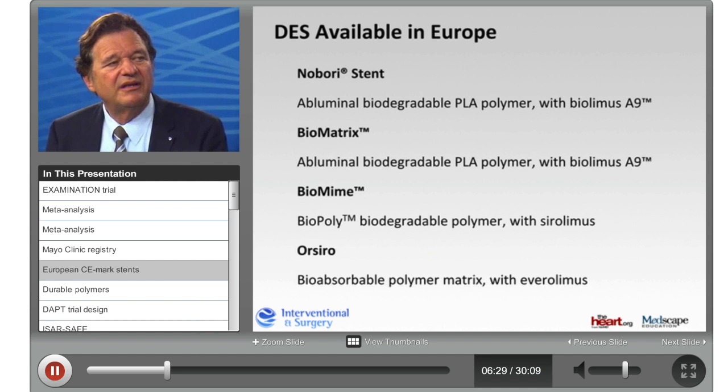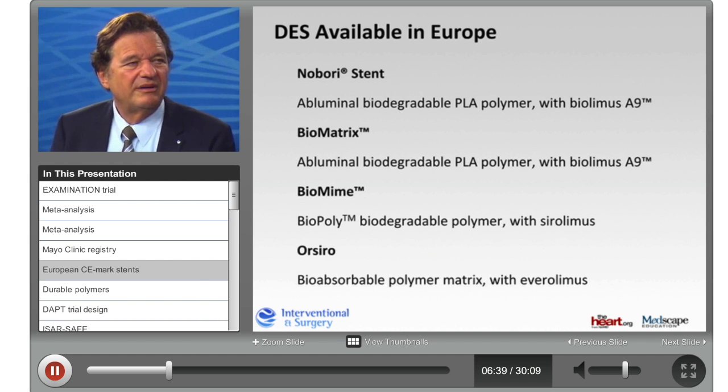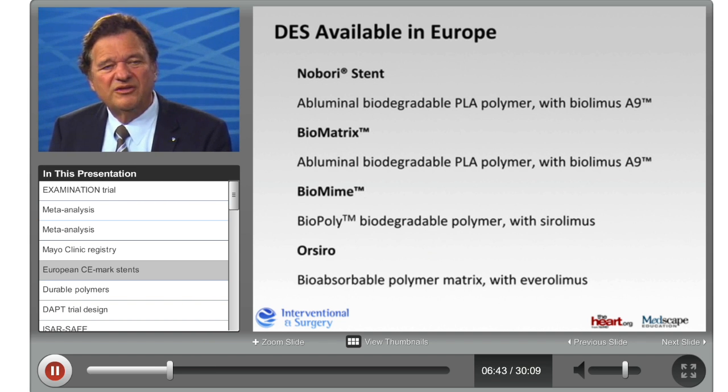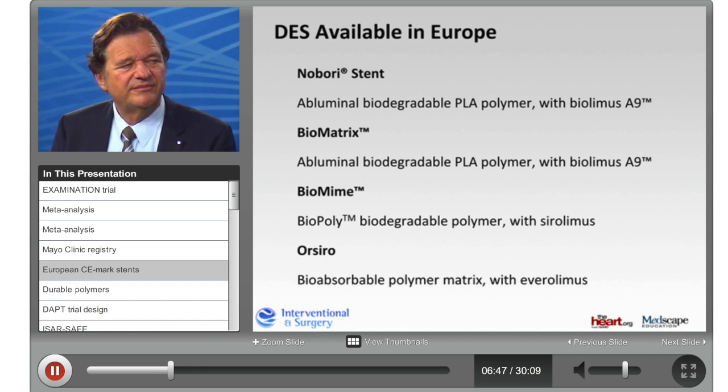Of course, we have to analyze the data. Some operators have the preference for one, some operators have the preference for another one. So for us, it's more the decision, shall we use a sirolimus-eluting or a biolimus-eluting drug-eluting stent. But we stopped, of course, using the first generation durable polymer stents.